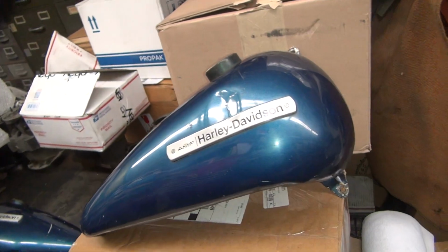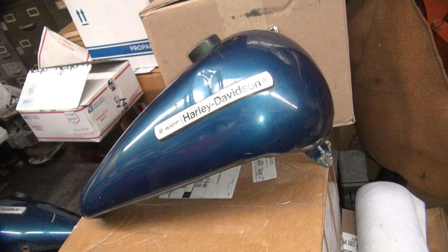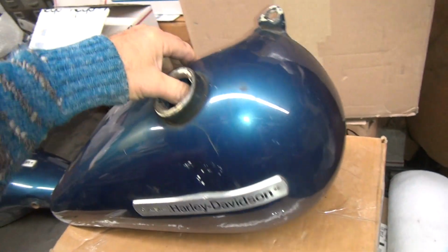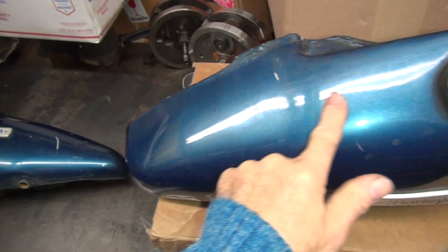So to me, that's enough to buy it because I wanted to get the badges. I didn't want to put a bunch of stickers on the bike. So I want the ugly bike to look better than ugly. So this is what I'm leaning toward. So I didn't want to put big dollar painted tanks on it.